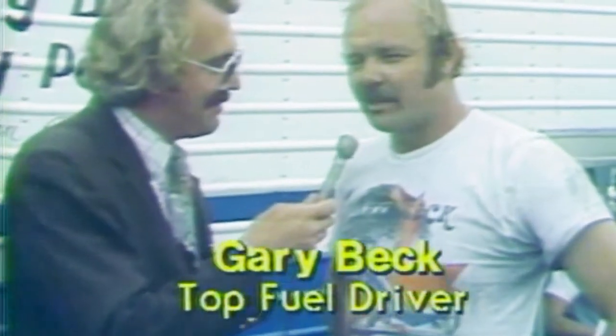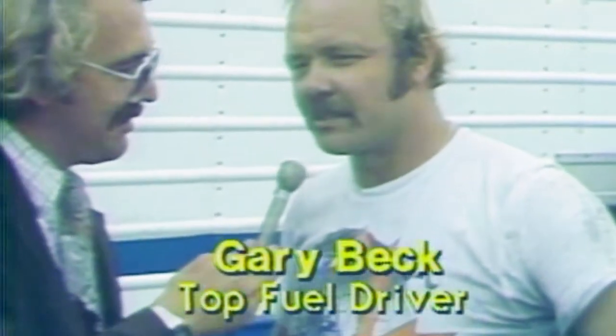Two of the finest Top Fuel racers in the country side by side. Here with Gary Beck is Steve Evans. Going into the final round after a 247-mile-an-hour blast, the head's not even coming off the motor. That's the Gary Beck we knew in '74 when you won the world title. Well, Steve, when you get things right, it starts to come your way.